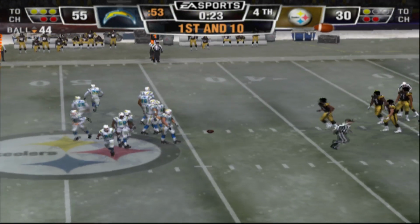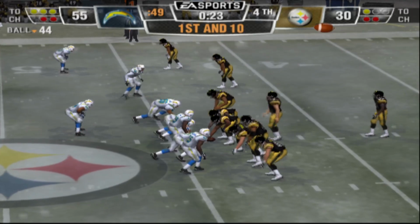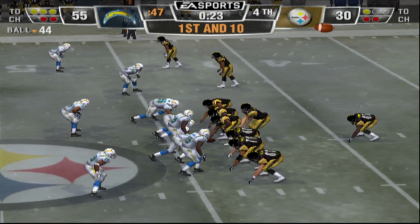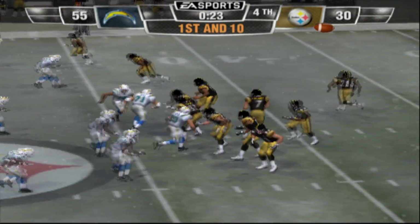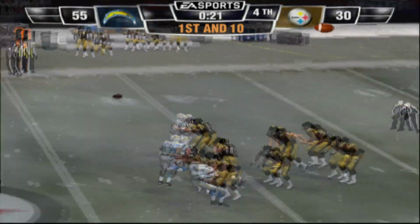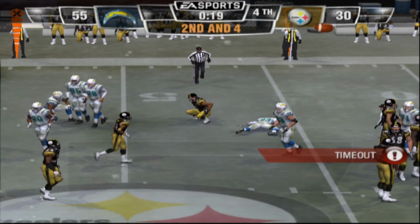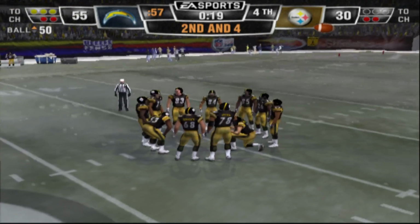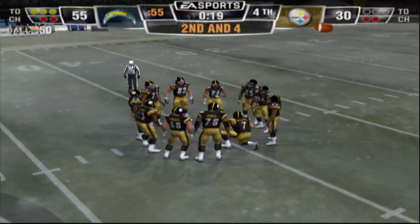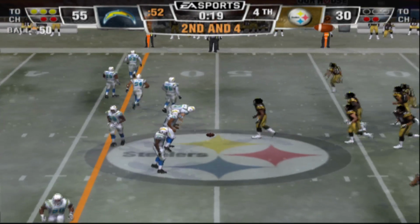Ball on the 44-yard line. Set. Hut. The catch is made. The Steelers will take a timeout. We'll take their final timeout. Wallace made the catch for a gain of 6. Now it's 2nd and 4 on the 50-yard line.